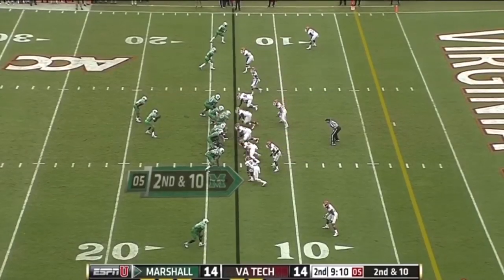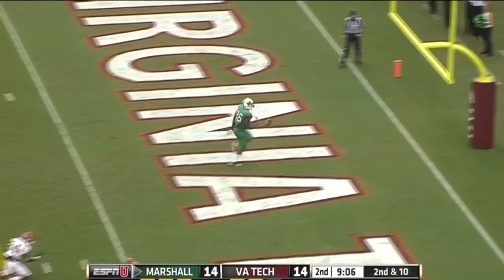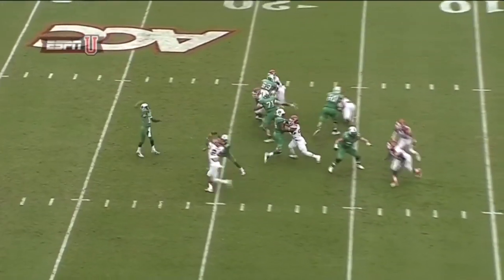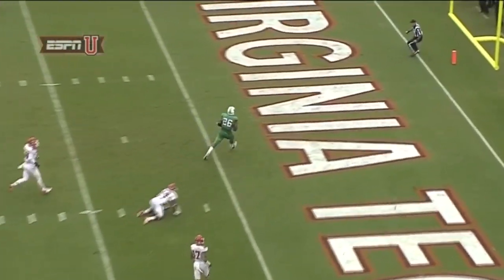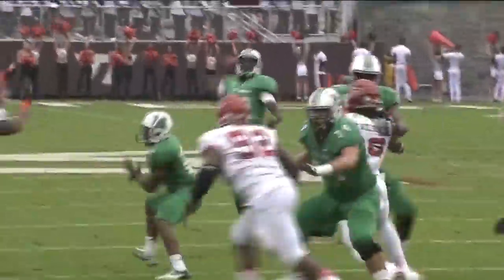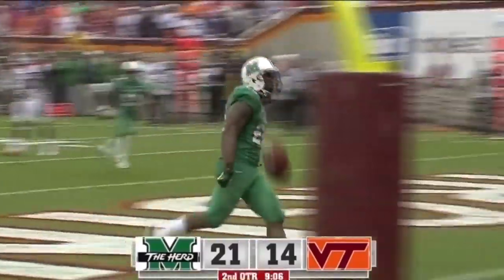Second and 10. Crowd loud at Lane Stadium. Blitz coming. Lob. Touchdown, Gator Hoskins. Gator Hoskins is down here in the bottom of the screen. Just simple man-to-man coverage. He just muscles his way. Lead to this touchdown pass from Kato to Hoskins, and it's the Herd in front in Blacksburg.